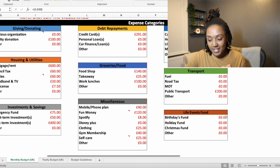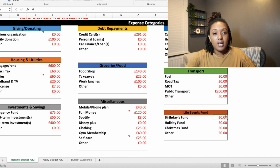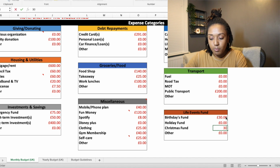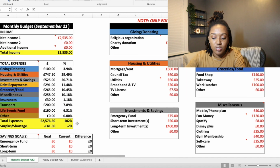Let's see if we can do this. Birthdays fund. I talk about this a lot in my Monzo video, and I always reference my Monzo video. So I live by these funds. I've got them myself. So birthday fund, holiday fund, Christmas fund. I think it's good to put aside some money every single month into these funds, so when these events come up, you're not scrambling for money. So let's just say £30 for birthday, £30 for Christmas. Holiday, let's be a bit more generous and say 100.